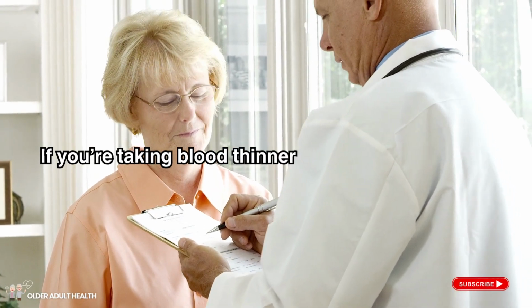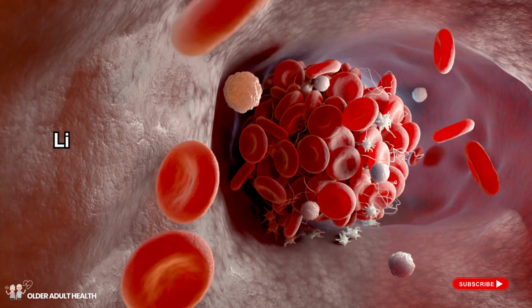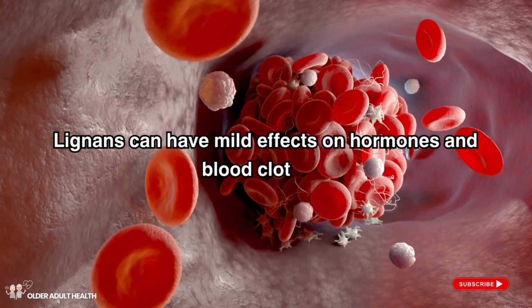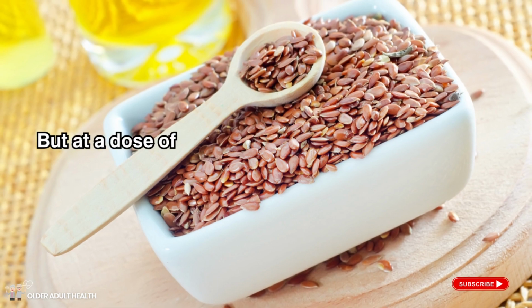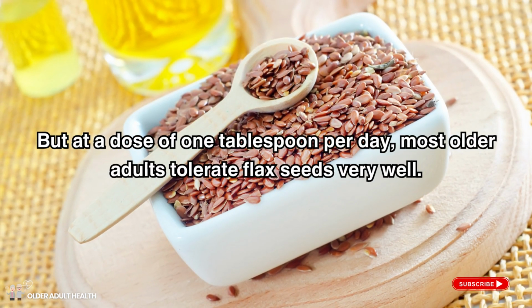If you're taking blood thinners or hormone therapy, consult your doctor before long-term use. Lignans can have mild effects on hormones and blood clotting, but at a dose of 1 tablespoon per day, most older adults tolerate flax seeds very well.